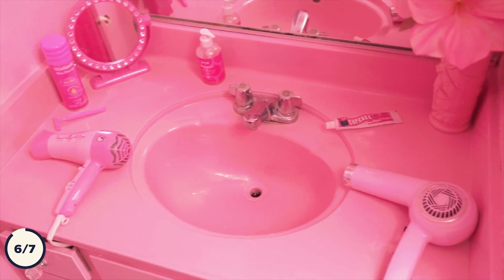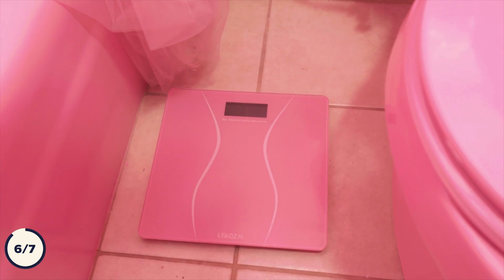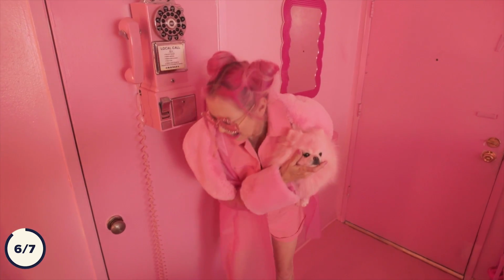I love my pink bathtub. It is my favorite because every night I take a bubble bath. I love bubbles. I just love my pink toilet. It makes me happy. I know that's crazy, but it's like the other throne.